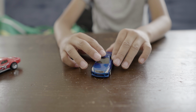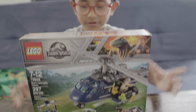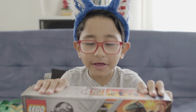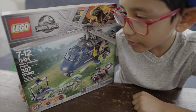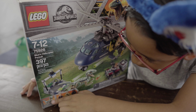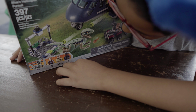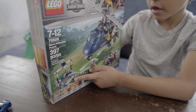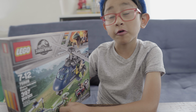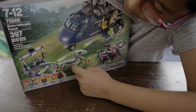Longest show ever. Oh geez, now for the moment I've been waiting for, the Lego Jurassic World Lego set. The Lego set is for ages 7 to 12, 397 pieces. It has Blue the Velociraptor, Owen Grady, Opie, and a pilot. So it has three characters, including the Velociraptor, that's four. I'm building a Jeep and a helicopter and a little case for the Velociraptor to be in.